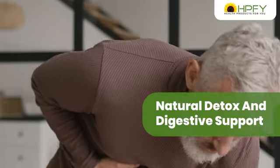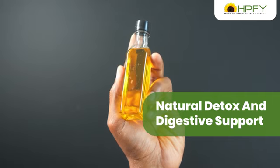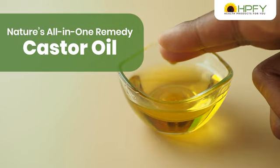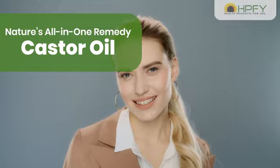Struggling with digestion? Castor oil has been used for centuries as a natural laxative, flushing out toxins and improving gut health. One oil, countless benefits. Castor oil is your go-to for hair, skin, and more.